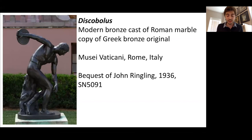So we can safely identify from the description that this is by Myron, who's a 5th century Greek sculptor, and important in the classical period. The interesting part here is that, if you can see my cursor, I know it's probably kind of small, but the head here is facing down, facing towards the ground. And this was an incorrect restoration. The head was not attached to the body when it was dug out of the ground. He would have been facing back towards the discus. He would have been looking back at it.